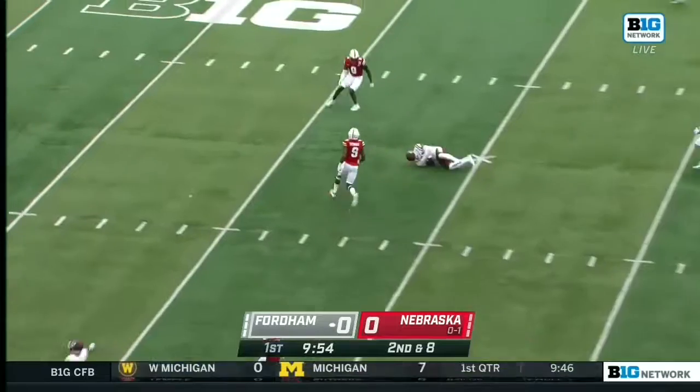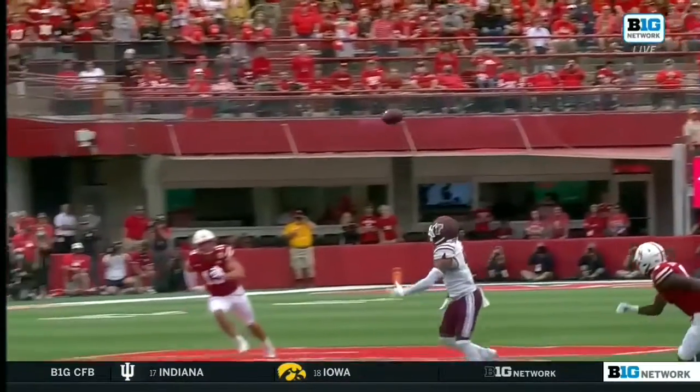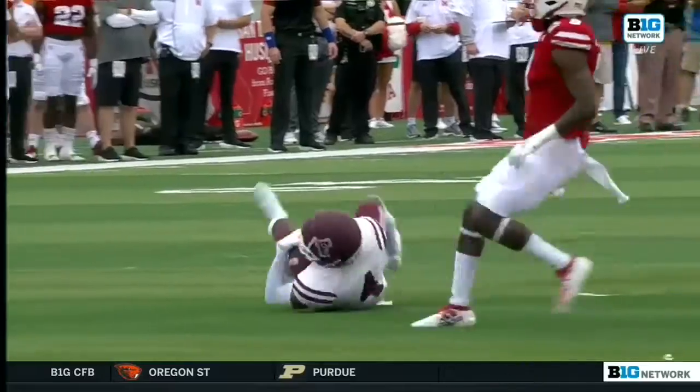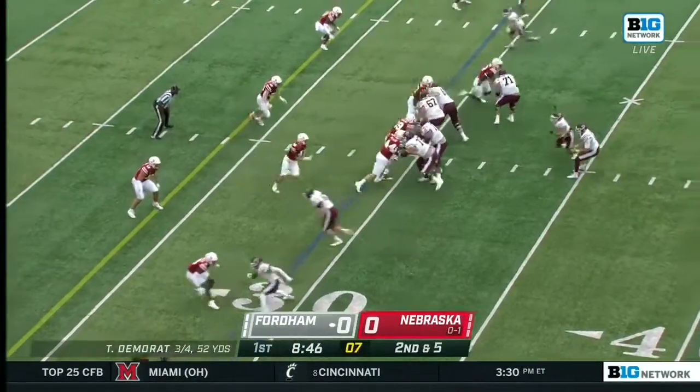Ty Robinson almost got there, and DeKeith Carter with a one-handed snag. Key is because he had time to throw. But watch Carter. That's a fantastic job. Great catch, and it's a good catch all the way through. They're doing a great job of protecting him and giving time.